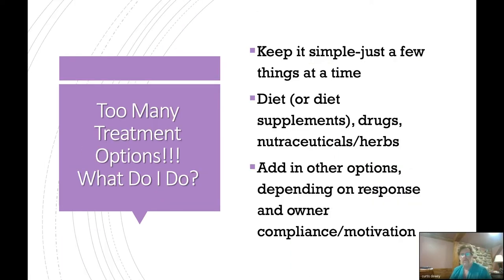So after going through all these different options, especially all the things you can give orally, this sort of dilemma often comes up. Too many treatment options, what do I do? And this is part of the challenge and part of the impetus for coming up with a combination nutraceutical that's got multiple ingredients in one capsule. Because for years, this was something I've had to deal with.